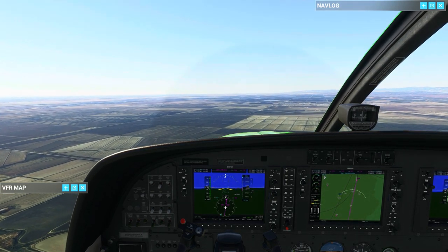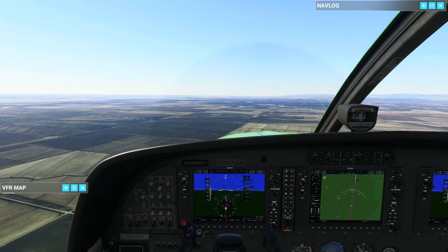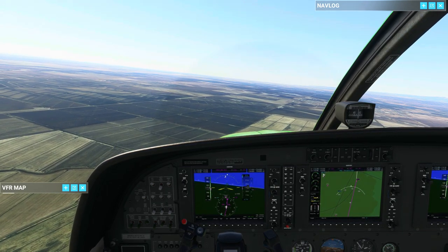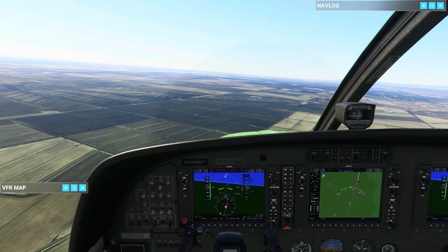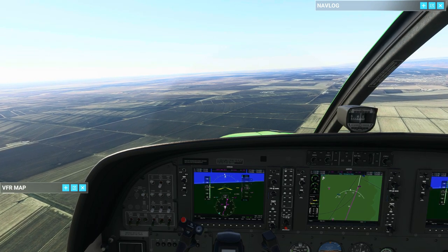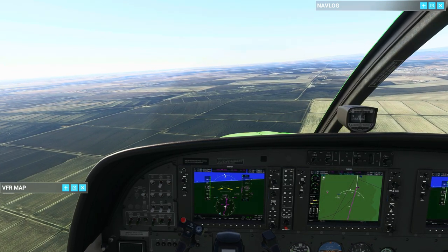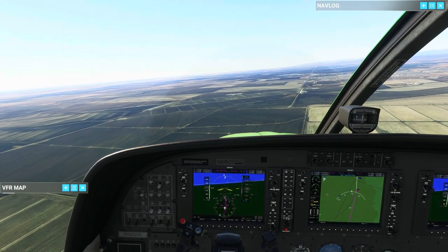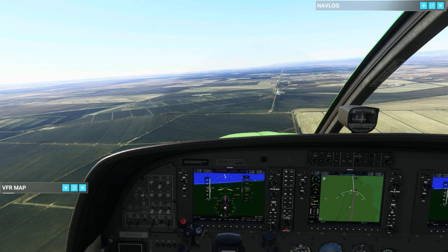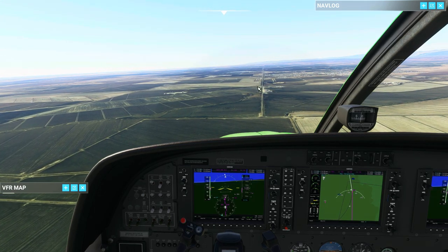Bit of flap. The airport is only about 100-foot elevation, so we've got to come down a little ways, and I think I see it over there, so I hope that's it. And let's get another flap. Pretty much right straight dead ahead. It's right there.